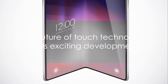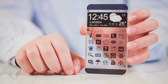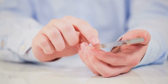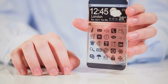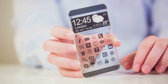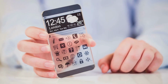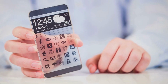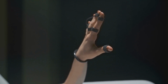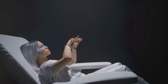The future of touch technology holds exciting developments. Imagine a world where your smartphone screen could fold like paper, or provide tactile feedback that mimics the feel of real objects. That's not science fiction, but the reality we're moving towards. Foldable screens are already making their mark, promising a future where our devices are more portable and versatile than ever before. Haptic feedback is another frontier being explored, aiming to make our digital interactions more tangible and real.